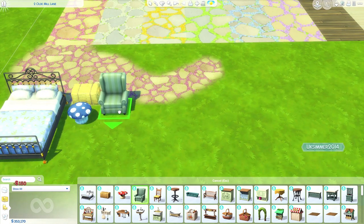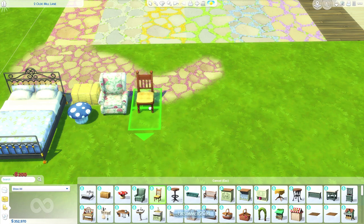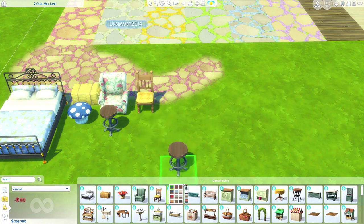Again, I wish it came with a little bit more floral patterns. But yeah. And then we have a new chair with a little cushion on it. I love this chair. This is probably going to be my new favorite. And then we have a bar stool. And all of the colors in there. We have a new sofa.